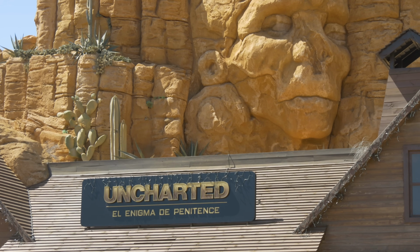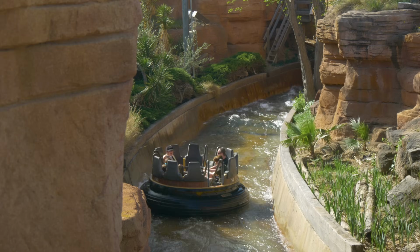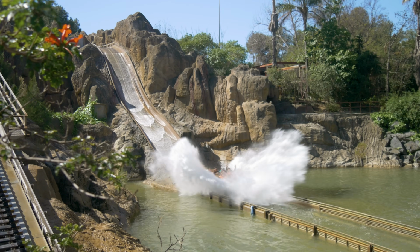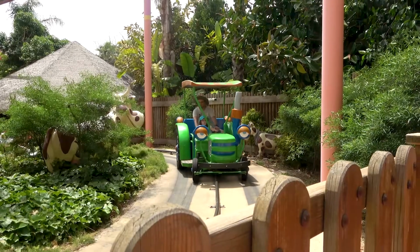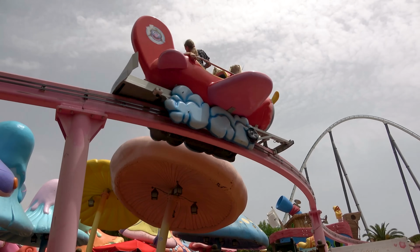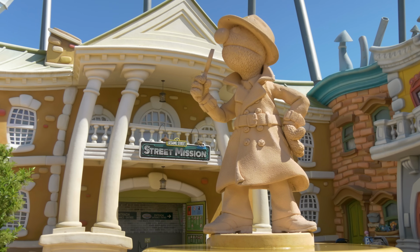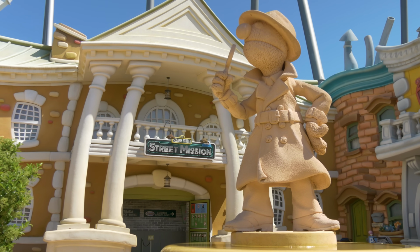In terms of water rides, you're spoiled for choice really. There's a rapids ride, a log flume, and a boat ride, Tutuki Splash. Meanwhile, kids and young children have an entire area dedicated to them. You'll find a host of kid-friendly rides in Sesamo Adventura, including Street Mission, an interactive Sesame Street themed dark ride which is a must-do for people of all ages. I mean seriously, do not miss it.